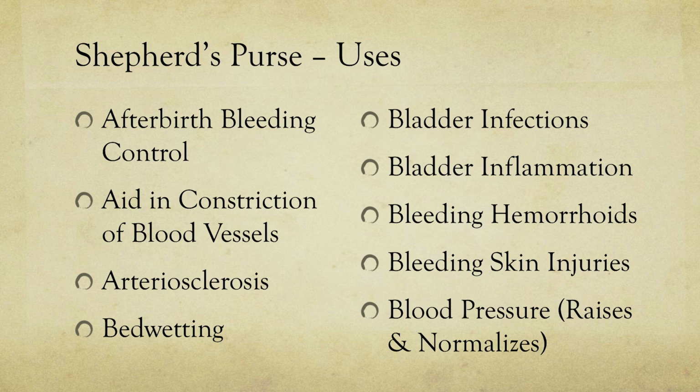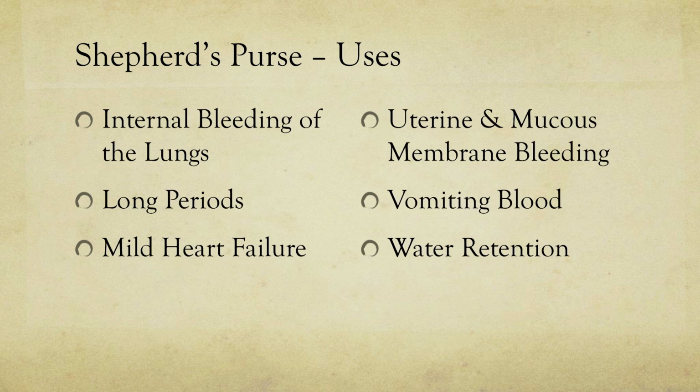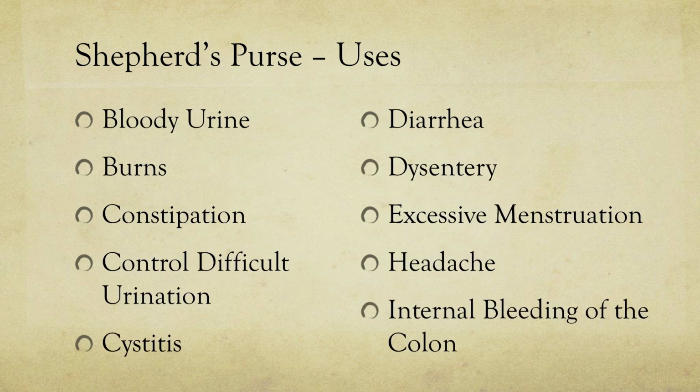Do you see it where it helps with bleeding disorders? Blood pressure, it both raises and normalizes blood pressure. It helps in bloody urine. Burns, you can use it on burns, constipation. Controls difficult urination, cystitis, diarrhea, dysentery, excessive menstruation, headaches, internal bleeding of the colon. Let's go back to that excessive menstruation.